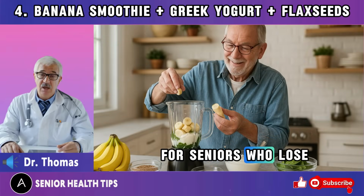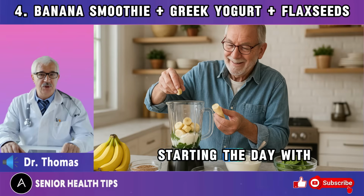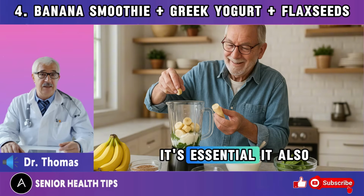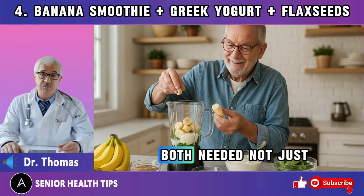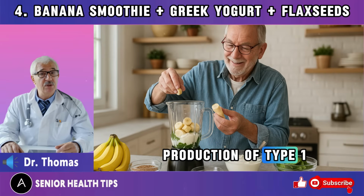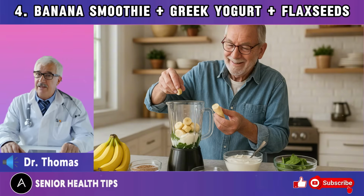For seniors who lose muscle more rapidly due to age-related sarcopenia, starting the day with a high-protein breakfast isn't optional. It's essential. It also contains calcium and vitamin D, both needed not just for bones, but also for the production of type 1 collagen, which supports tendons and ligaments.